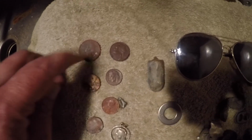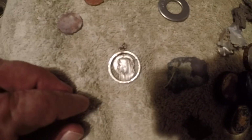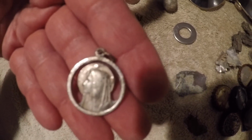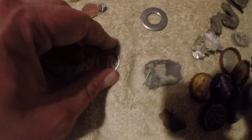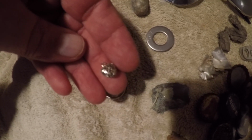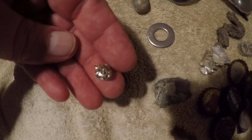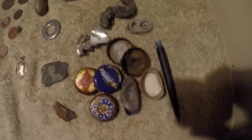Then we got a quarter, a nickel, a dime, 3 pennies, and this religious pendant here. Maybe that'll be easier for everybody to see. Tested it, and it's not silver. But I did test this piece from a past video, and it held pretty good to a 10K acid test, but did fade. So it might be a lower carat. Okay. That's about it till next week.